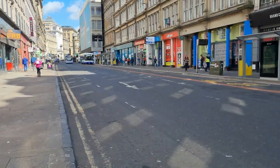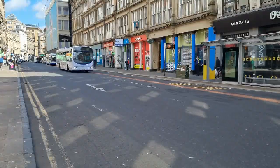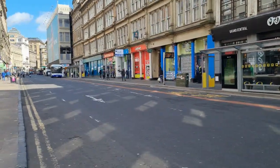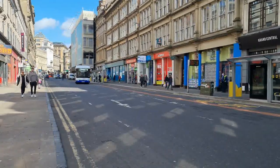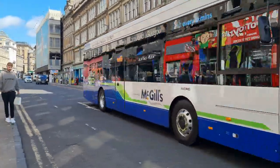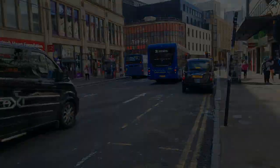Next up for First Glasgow, this is a B7 Urban. B7 RLE chassis on the 57A to Kennishead. And that is 69068. As we have one of the McGill's Yutongs coming down for the 38 to Johnstone, and that is J5037. Love a good old Yutong. I'm starting to be impressed with the Yutongs. I'm still an MMC person.